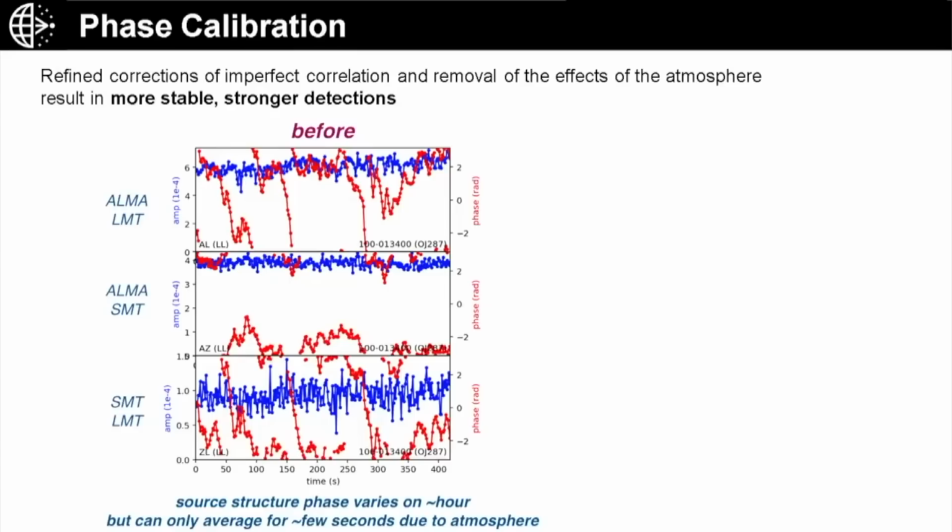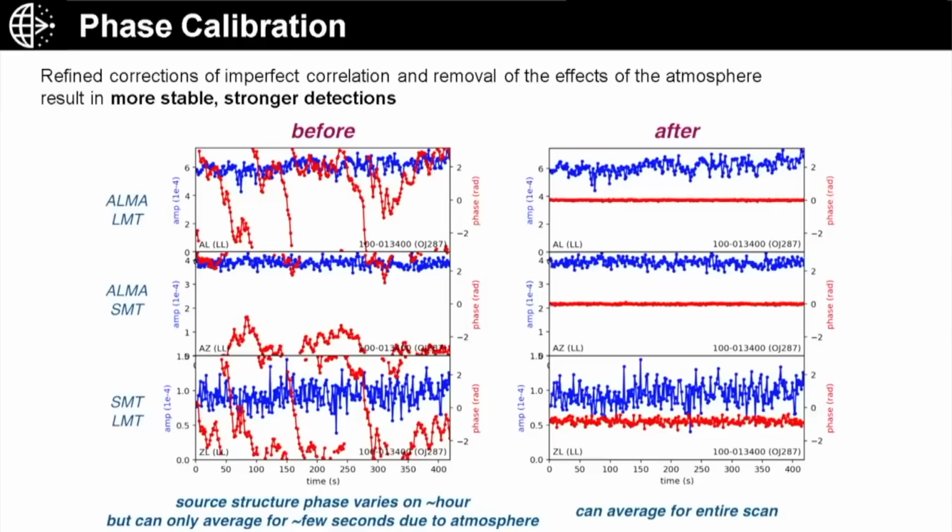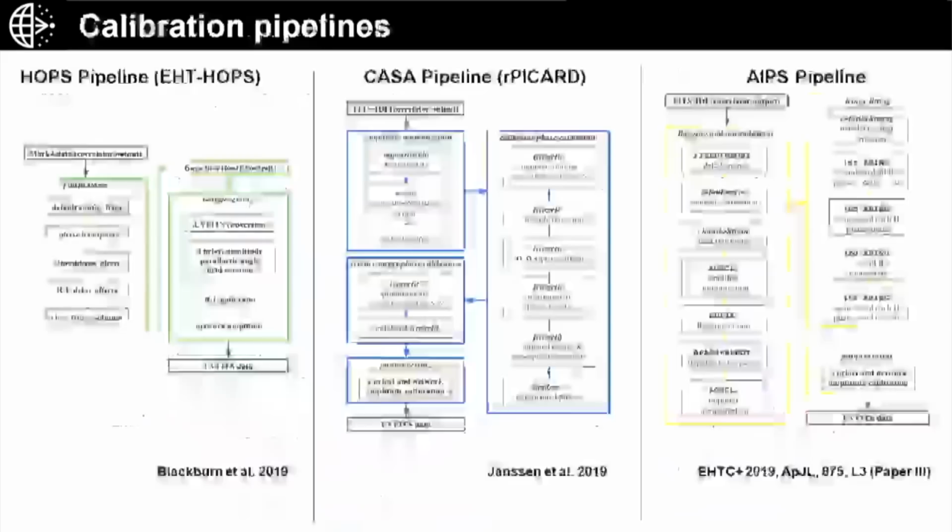We use our methods to model this out and get something nice and stable, after which we can collapse all this data into one single point. So this is one example of how the data is simplified during the calibration process.